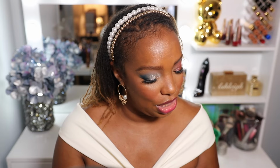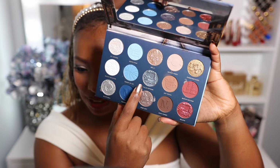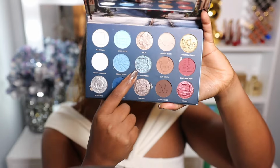Of course, I have to go in with this blue multi-chrome shade, which is called Polar Express, the namesake of the palette. What am I talking about? So I definitely have to go in with this shade. So I'll be back in a second.